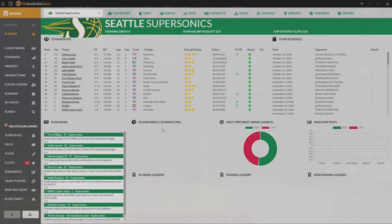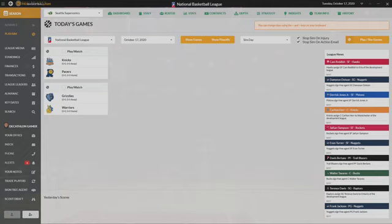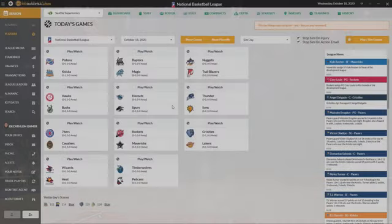Now, the experiment of a shooting guard at small forward shouldn't be a big deal, but we'll see how that goes in the early days of the season. Speaking of early days of the season, it is time to get the season underway. Knicks, Pacers, Grizzlies, Warriors to play the opening day of the season. The Warriors start off with a win against the Grizzlies, and on day 2, do we have a game? We do not.